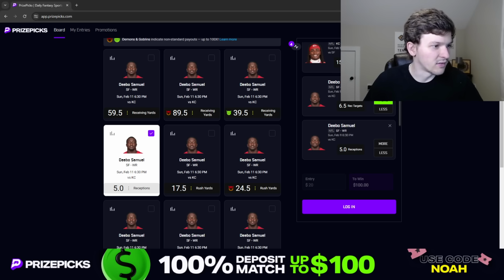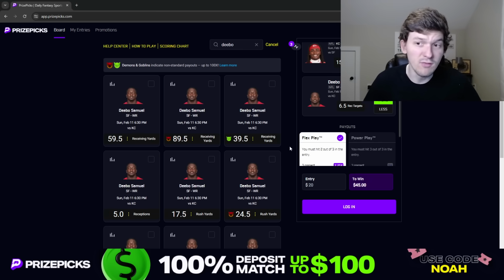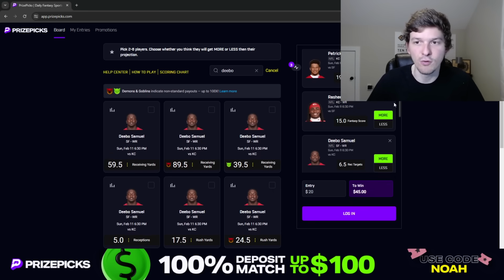He has had 9 targets, 9 targets, 12 targets, and 9 targets. So pretty much every game this season where he's gone over 5 receptions, he's also gone over targets. So that's why I like targets a little bit more than receptions, but I like the over on both those props. I don't even mind taking the over on 59.5 receiving yards.